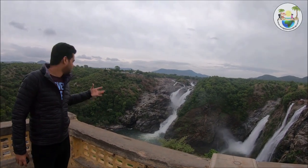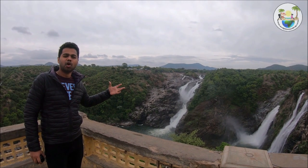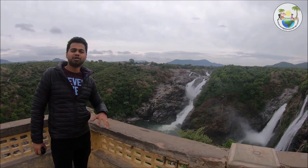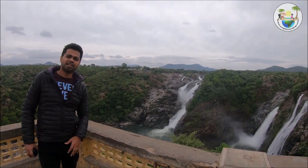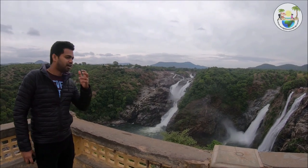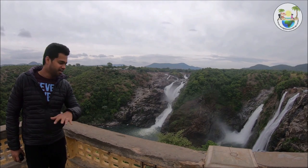Water is flowing in, and it's a very beautiful view, a glorious view of the waterfall. So in monsoon season, it's a must visit. Come to this falls in monsoon season. Stay at the nearby hotel, KTDC. They have a hotel here, Lakshadeep. So you can book a stay, and early morning you can come and enjoy the waterfalls completely here.